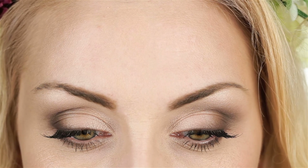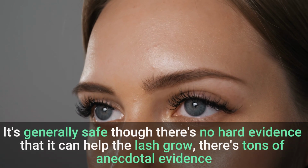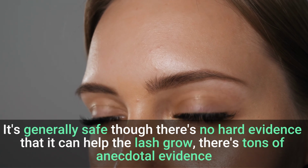Now, I promised you lashes, and it's probably why many of you stuck around to the end, because lashes and brows. So does it really make your eyelashes and brows grow? Well, it's generally safe, though there's no hard evidence that it can help the lash grow. There's tons of anecdotal evidence. And I had to hit that quick because I know you're going to be like, it works. It works for me, and I love it.